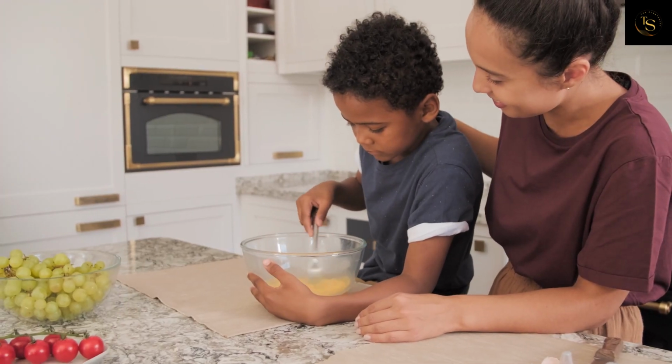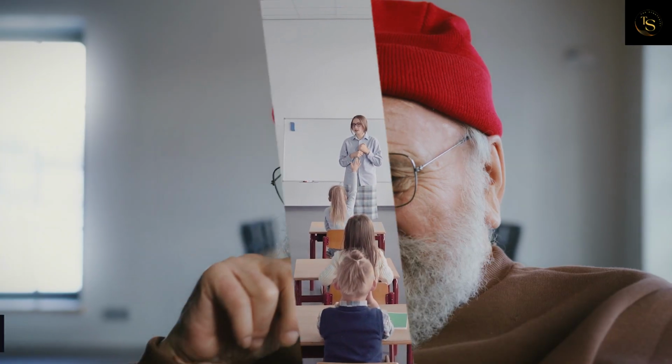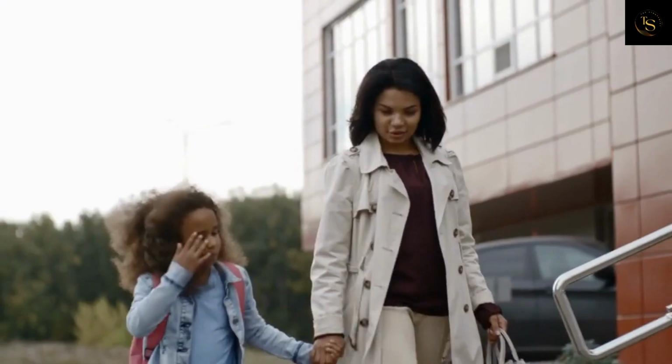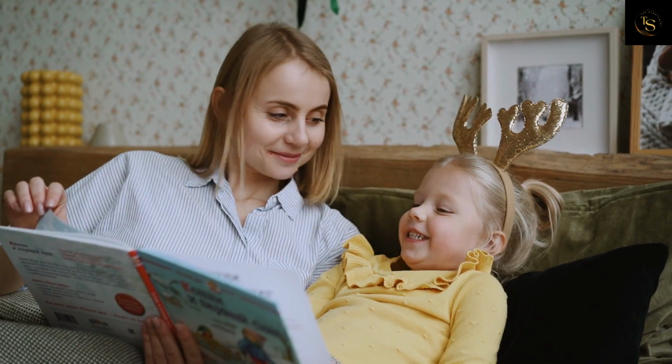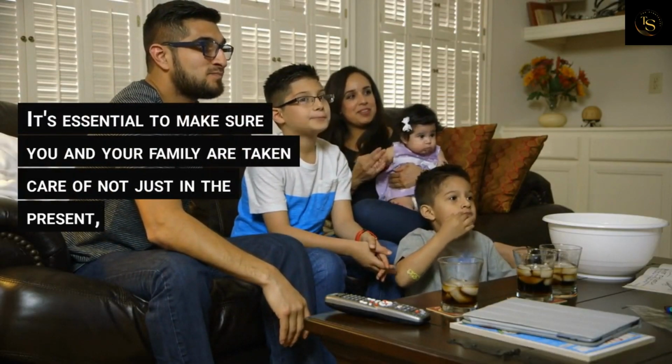Number 4. Plan for the future. This includes saving for your children's education, as well as your own retirement. It can be tough to think about saving for the long term when you're focused on day-to-day survival, but it's essential to make sure you and your family are taken care of in the future. Planning for the future is an important aspect of financial planning for single parents. It's essential to make sure you and your family are taken care of not just in the present, but in the long term as well.